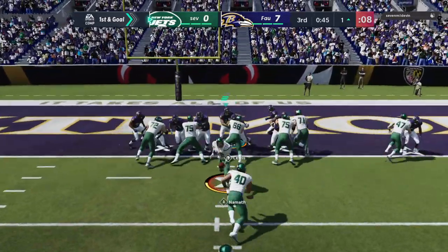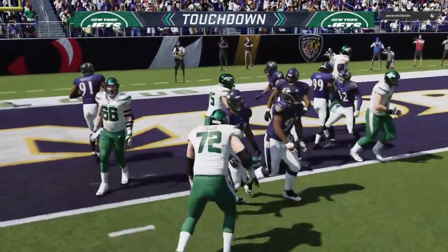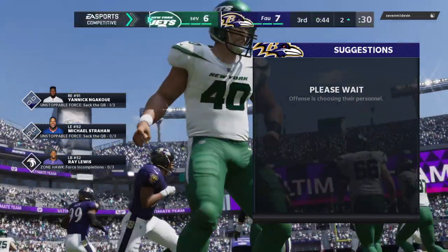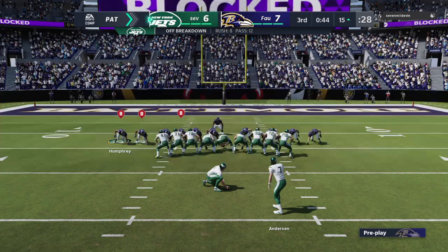And you and I have the luxury of a couple extra views here in the booth, and he's going to take it in for a Jets touchdown. Punching it in from a yard away. And the Jets are an extra point away from tying this thing up.